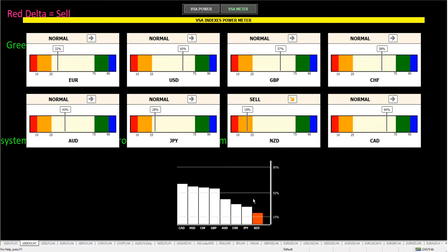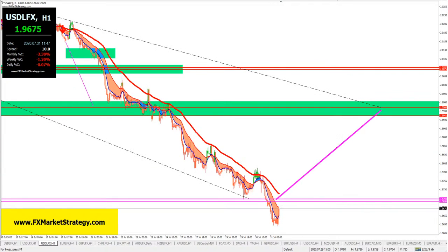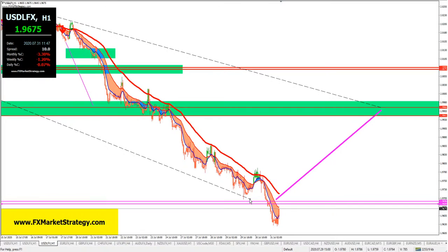Okay, guys, so we can see the Canadian dollar is strong right here. So probably the money is in the Canadian and the dollar right now. And listen, you can see this is reversing right here. That's probably coming. This pattern possibly is a reversal pattern right here.